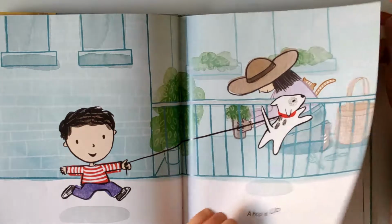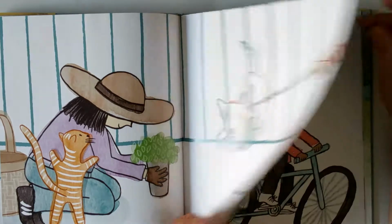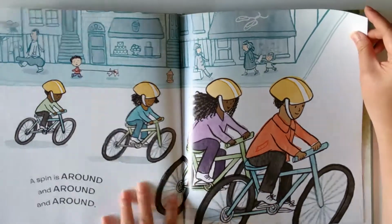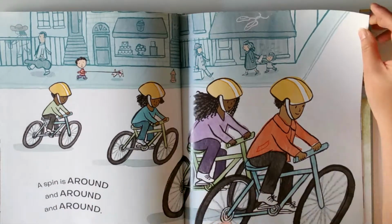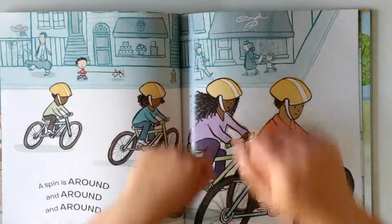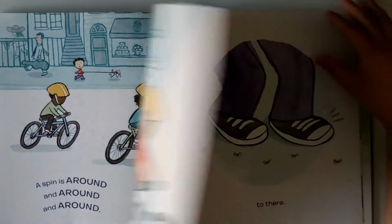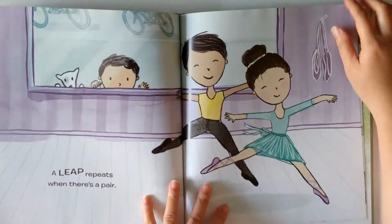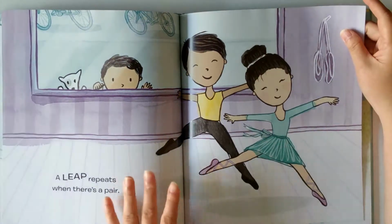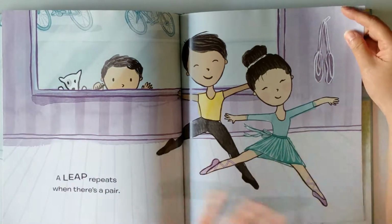Ben is down. Now the spinning around and around could be difficult to demonstrate if you don't have a bike, but you can just put your hands in front of you and then mimic the cycling action. Here we have jumping, and then a leap. Now I kid you not, I actually did this in front of my kid. All 158 pounds of me, and it's a lucky thing I live on the ground floor of my apartment building.